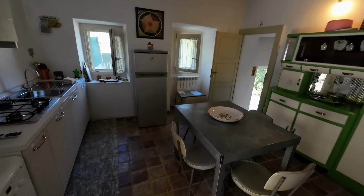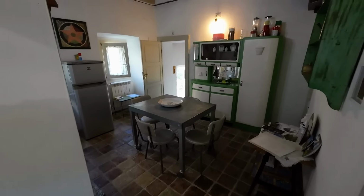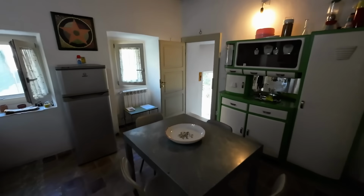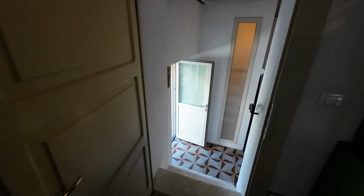So rather than going outside again, let me close this door behind me. Let's go from the lounge area down into the next rooms.